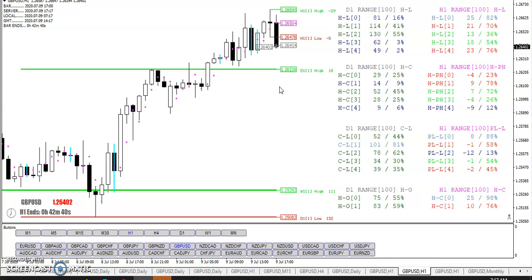Nothing fancy. All you do, candle color at the line, you go short. You're going with price. Look at that. That was almost 9 pips, I think, there.